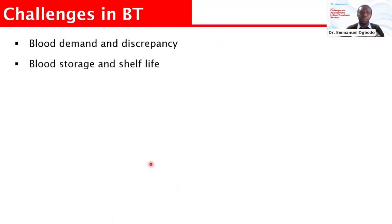Now, of course, the storage of the blood: apart from maybe something like plasma or cryo that can really last for a very long time, the rest have a short shelf life. And that also is a huge challenge.